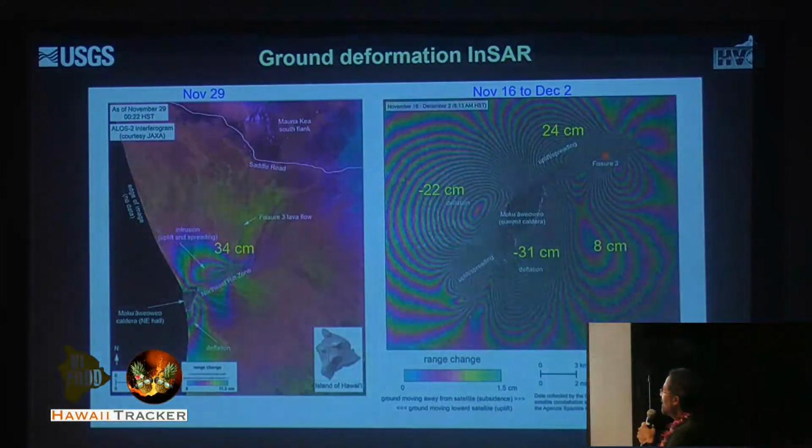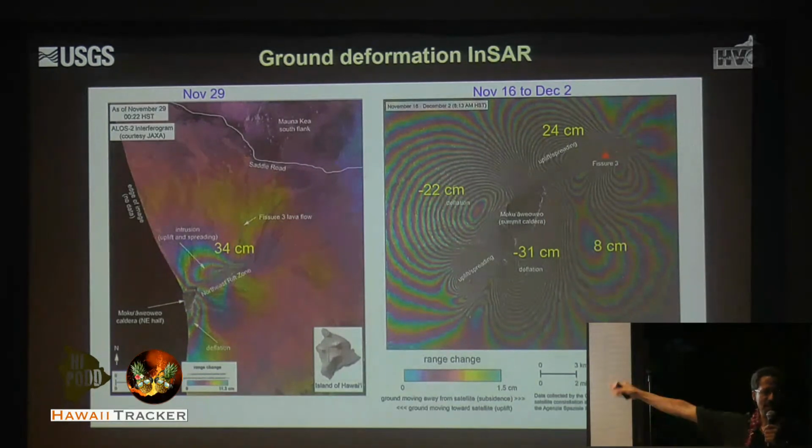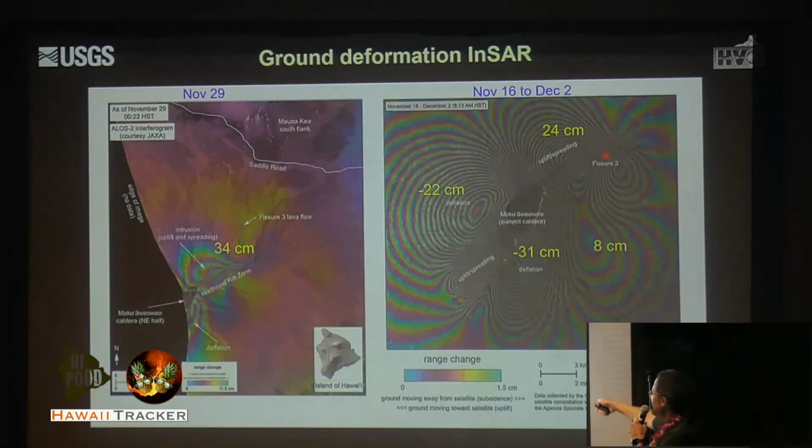Okay, now we're going to look at the ground deformation. I showed you the ramping up to the eruption, and what we're looking at here are two satellite views. And you go, wow, that kind of looks like a poster from the 60s. But anyway, here's the summit caldera, and I've taken the numbers to show you what happened across the summit. This area and this area, this area and this area deflated by 30 centimeters and 22 centimeters. This area along the northeast rift zone, where the magma went from the summit into the rift, inflated by 24 and 8 centimeters. So that's just one satellite view.